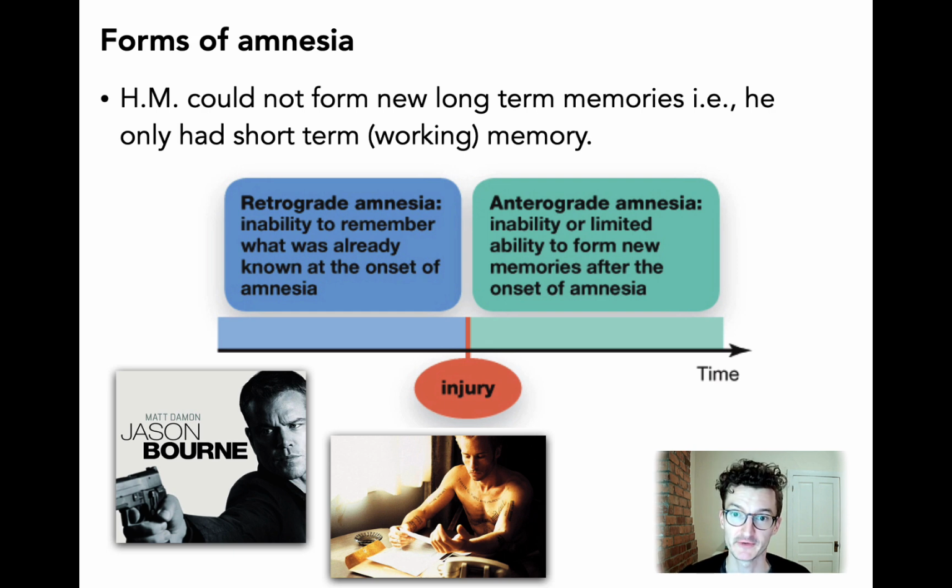Anterograde amnesia, on the other hand, what HM had, is a bit different. You have working memory, so you can still interact with people, talk to people, tell people about yourself, navigate around your world, but you can't commit any new information to long-term storage. So you can't transfer information from working memory into long-term memory.